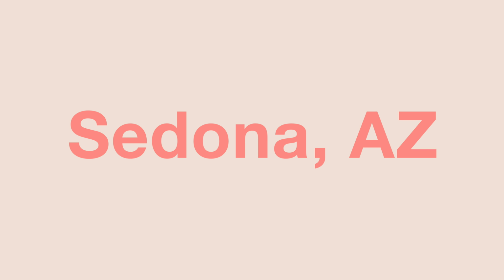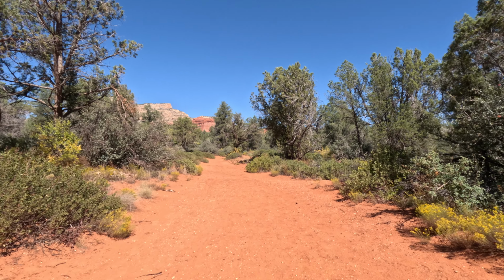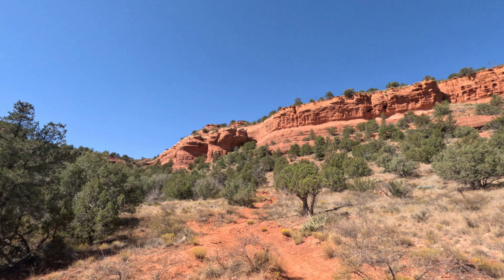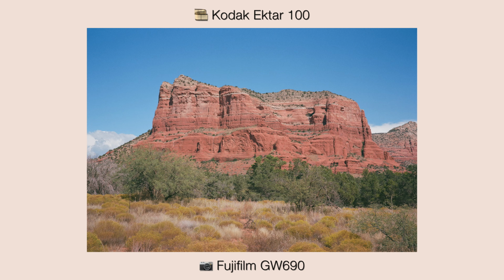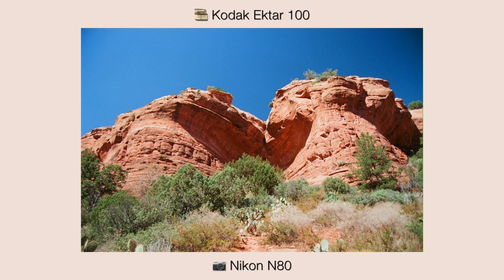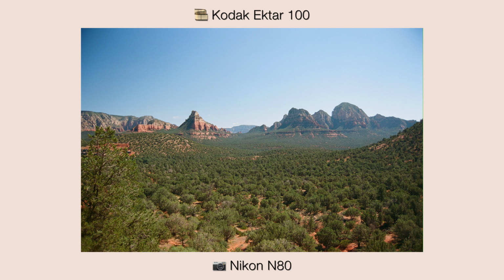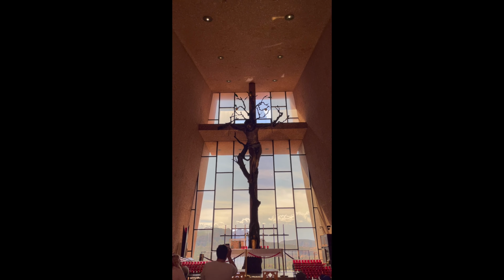And the last stop, I stayed in Sedona, Arizona. If you've been to Zion or Grand Canyon, you know that there's a lot of red rocks there, which was very similar to how I saw Sedona. Chapel of the Holy Cross is a must-see on your way to Sedona.